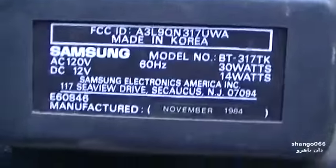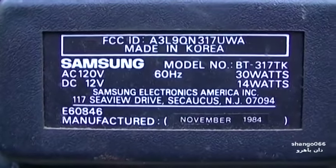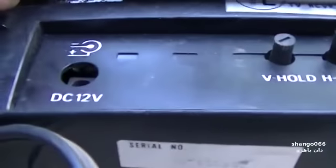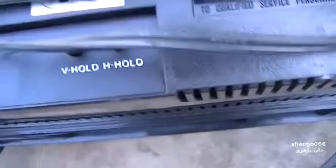Take a look at the back of the Samsung. 1984. Look at this right here. This thing will run on 12 volts. That's kind of cool. Could use that one to watch VHS porn in the car, I guess.